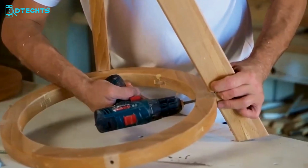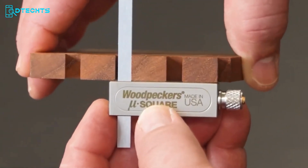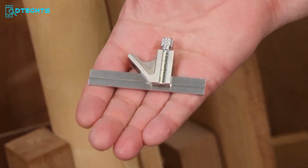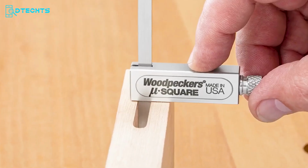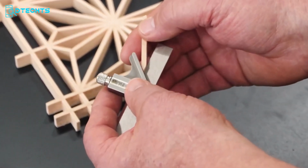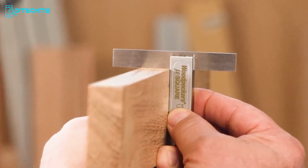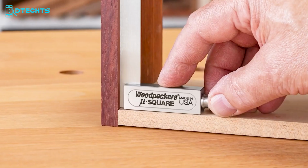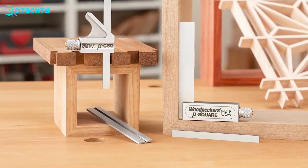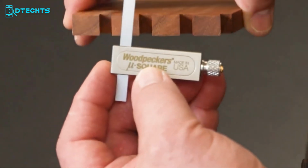For anyone working on small-scale woodworking projects, Woodpecker's MicroSquares can be a great solution. These compact tools pack all the precision of full-size squares into a design that fits easily in your hand or your pocket. The micro combination square and micro double square are more than just miniature versions of traditional tools. They're purpose-built for detail work. Whether you're checking 90 or 45 degree angles, laying out intricate joinery, or adjusting machinery, these tools deliver unmatched accuracy and convenience. The ability to switch effortlessly between the half-inch and ultra-slim quarter-inch blades means you can tackle both broad layout tasks and tight dovetail sockets without missing a beat.